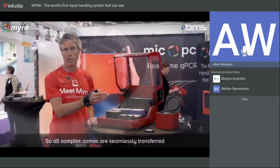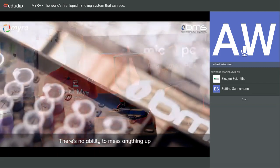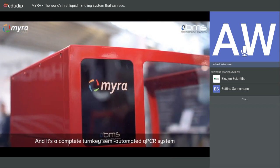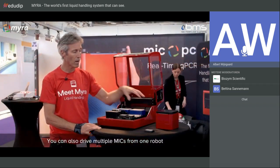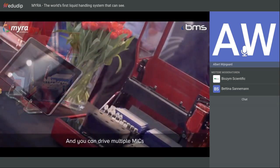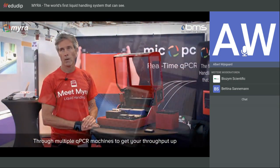So all sample names, etc. are seamlessly transferred. There's no ability to mess anything up. The two work hand in hand, and it's a complete turnkey semi-automated qPCR system. You can also drive multiple MICs from the one robot, on your tablet, so you can keep punching samples through multiple qPCR machines to get your throughput up.